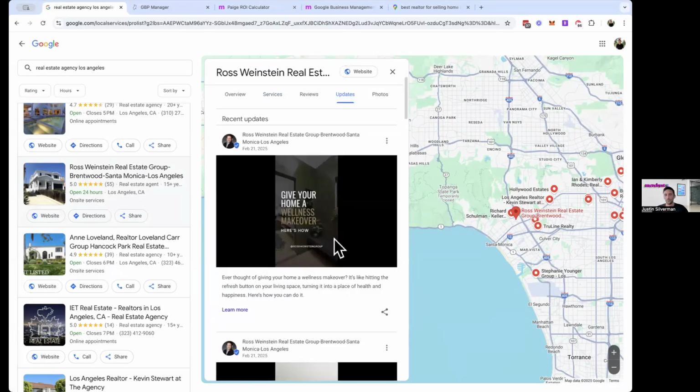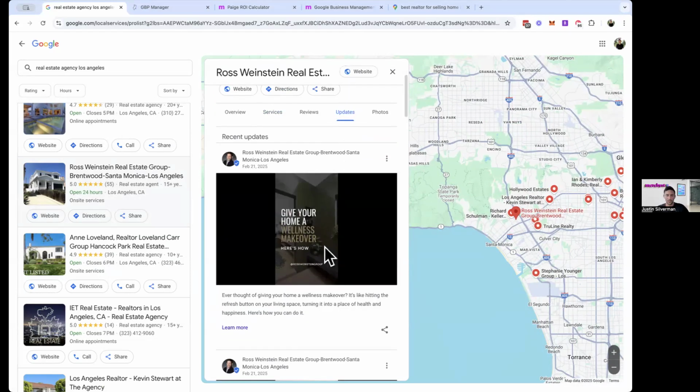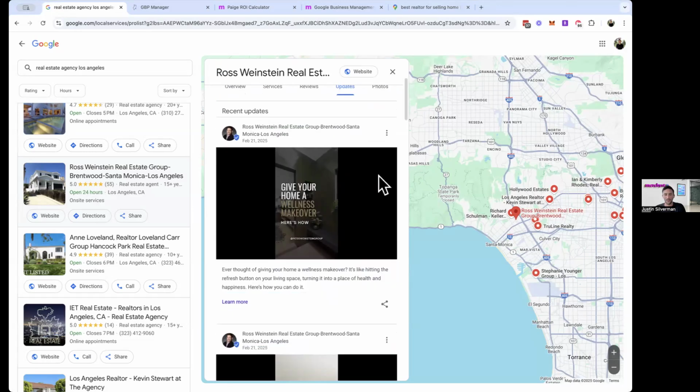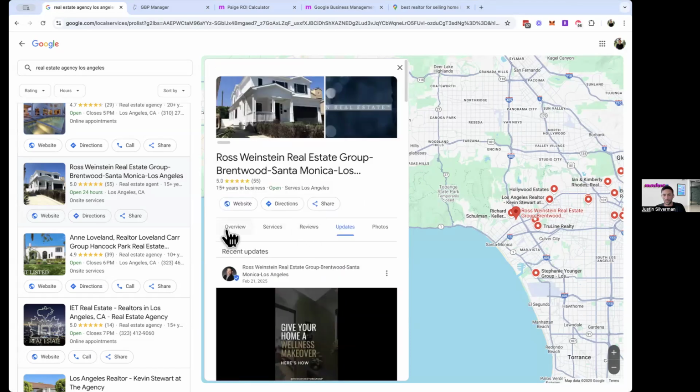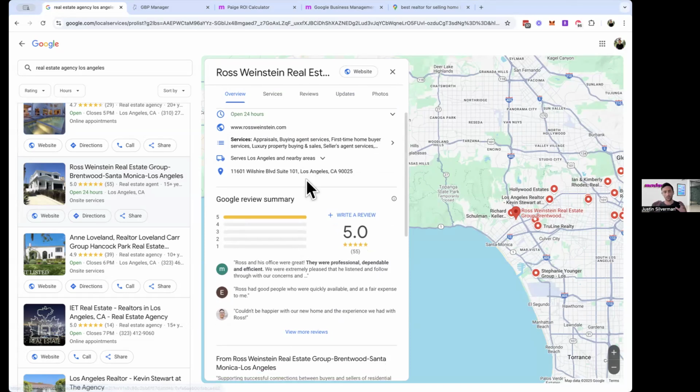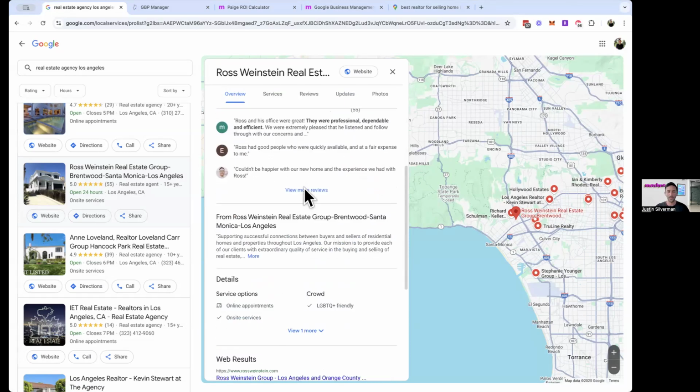As well as Google Business Updates. You might not know this, but Google has their own kind of social media post feature, which they call updates. That's something that some of you might be using, where basically you can put a picture and some text in here and it shows up on your profile as a social media update. So definitely another way to help you stand out. And whenever you're doing these things, you have to make sure you're using your target keywords and your target cities in them so that Google has a really good understanding of what your business is all about.